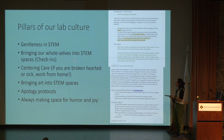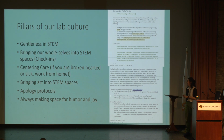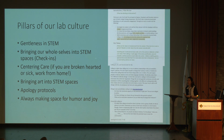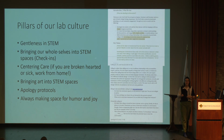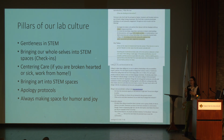So thinking about our lab culture, I wanted to present some of the pillars of how we define and work through our lab. The first one, and I think the foremost one, is this concept of gentleness in STEM. I went to an Academics for Black Lives conference a few years ago, and I heard this phrase, and my mind exploded. I'd never heard the words gentleness in STEM in the same sentence in my entire life, and I'd been in STEM. So I was really blown away, and I really use this concept whenever I'm faced with a problem in the classroom or in the lab. I'm like, what is the gentle way to move through this? And my lab very much embodies this.